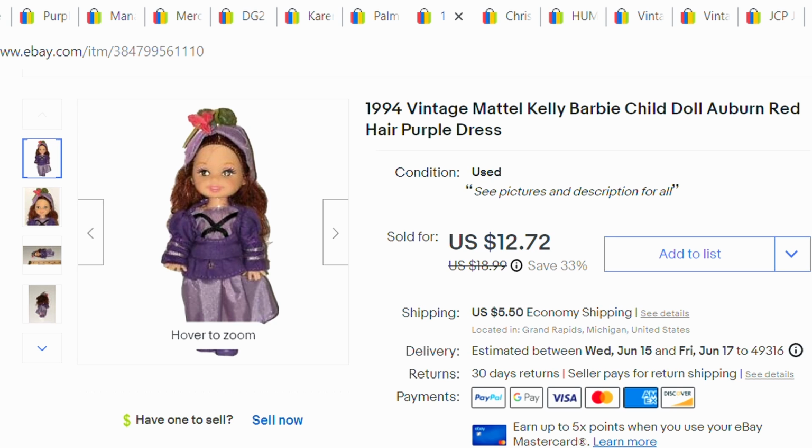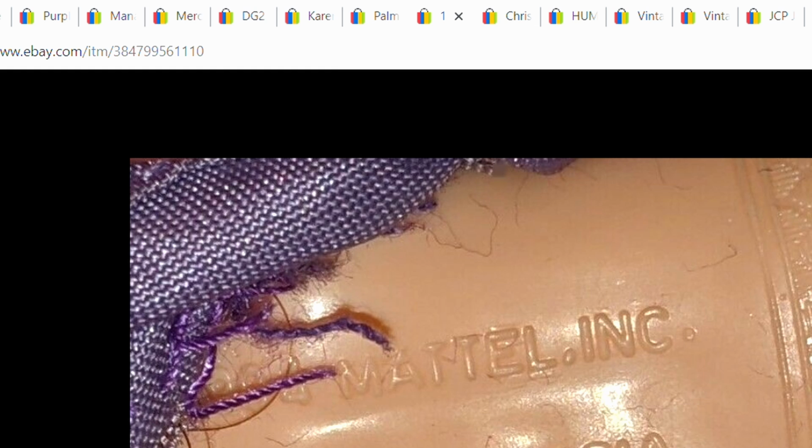Yay! All those $12 add up. Plus, I kind of like selling kids' toys. How cute is she? Right here is the name, and that's on the back. So, and this is where I got the date.